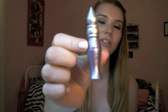You can get primers at the drugstore. The one I absolutely love is the Urban Decay Primer Potion. This is just the baby bottle, but I use this every single day. It is such an amazing primer. My eyeshadow never ever creases anymore, and it's an amazing product. So if you do not use a primer and you wear eyeshadow, I definitely recommend getting one. You will see so much of a difference, and you will be so happy that you did invest in a primer. So that is very essential if you're going to be wearing any type of eyeshadow.